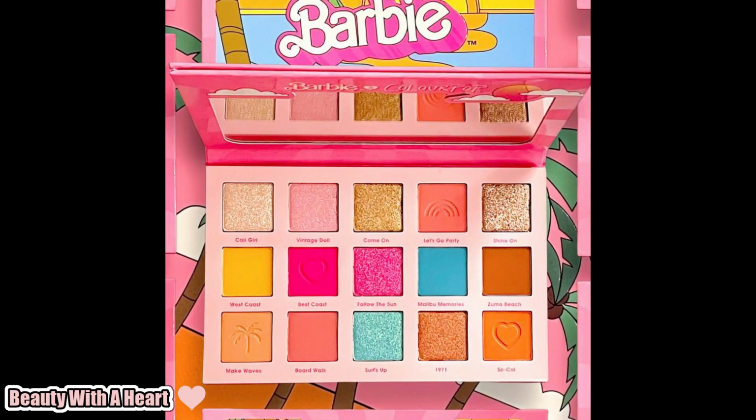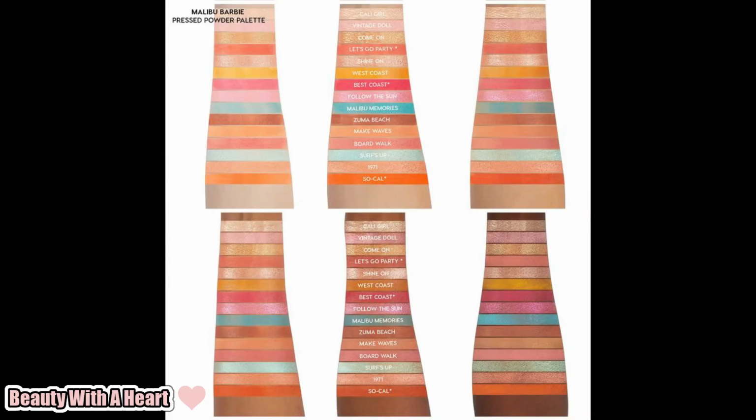Let me just shift over here so that I can show you the palette photo. I'll also be looking at the palette photo on my handphone that I don't think you dears can see. So let me start off with the first palette, which is the Malibu Barbie palette. This is a 15 pans eyeshadow palette. It's a collaboration between Colourpop and Barbie, and this is retailing at 25 USD.